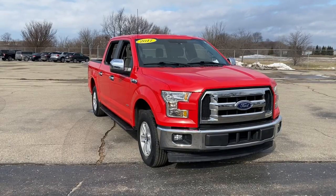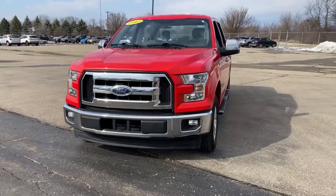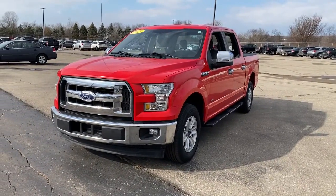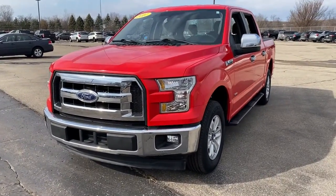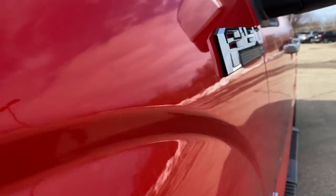Picture yourself in the 2017 Ford F-150. With less than 45,000 miles on the odometer, this vehicle stands out from the rest. Take a closer look at this full-size F-150.